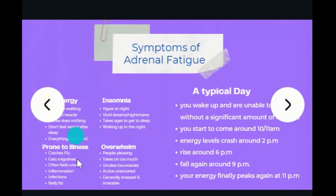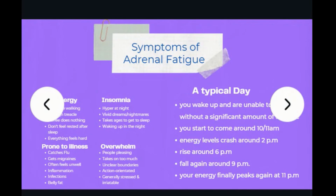Okay, so I'm not going to go through all these symptoms, you can see them here, but if you look at the right side, maybe it'll give you an idea. You can't function in the morning without a coffee, or you don't get going till about 11, and then you have a slump in the afternoon, you have your sugar and caffeine craving, and then you just feel really rubbish until you eat your evening meal.